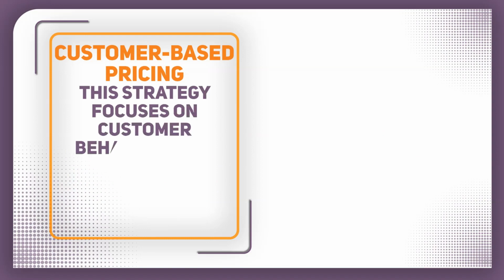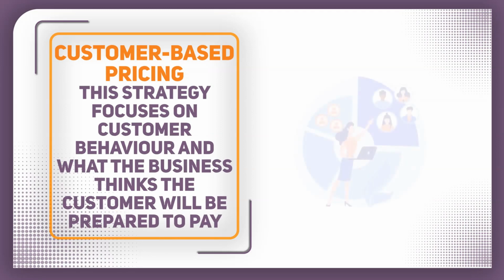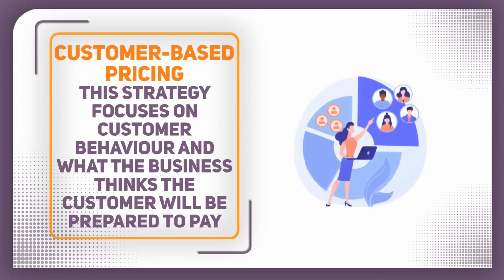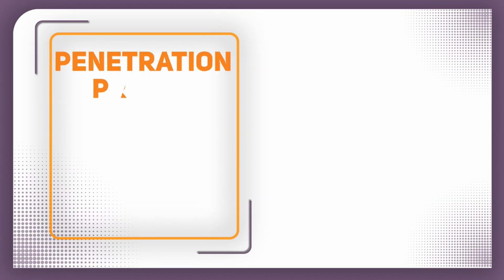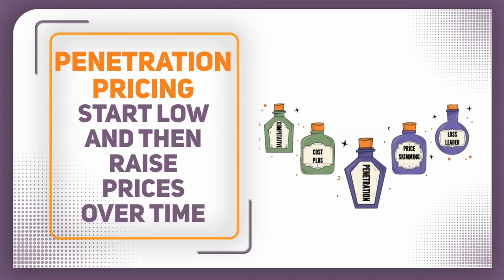This leads us nicely to our next pricing strategy, customer-based pricing. As you might have guessed, this strategy focuses on customer behaviour and what the business thinks the customer will be prepared to pay. There are a few different types of customer-based pricing. Penetration pricing is when the business sets its prices low to start with. For example, a special offer.